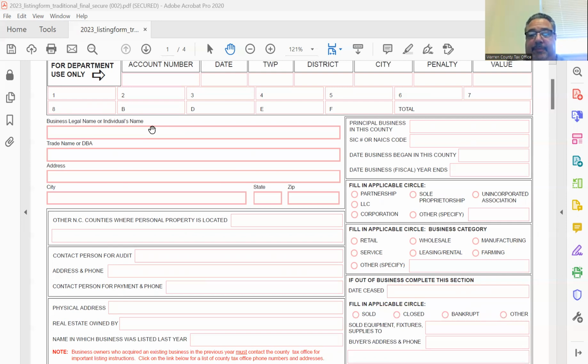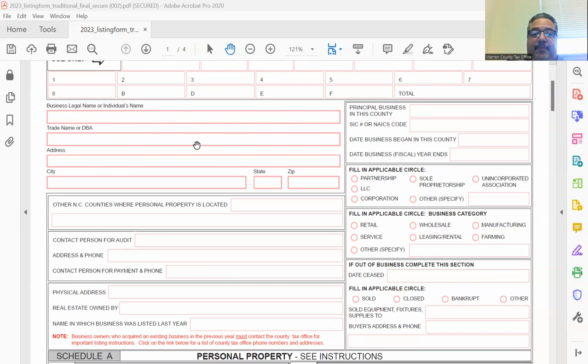That's a good point. So it's for all business structures. It's not just C Corps, it's LLCs, it's sole proprietorships, it's every type of tax structure for businesses. Are nonprofits included in this as well? 501c3s? Yes, they are. All right. So they'll put in their legal name or individual name, if they're doing business as another name, and then their physical address here.